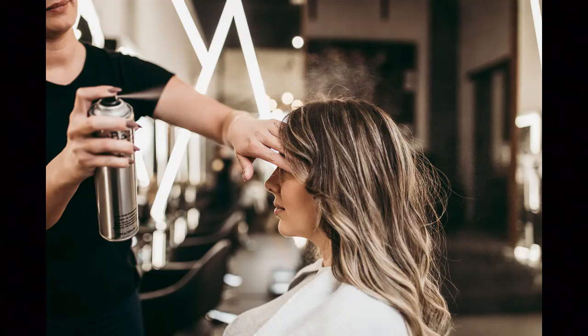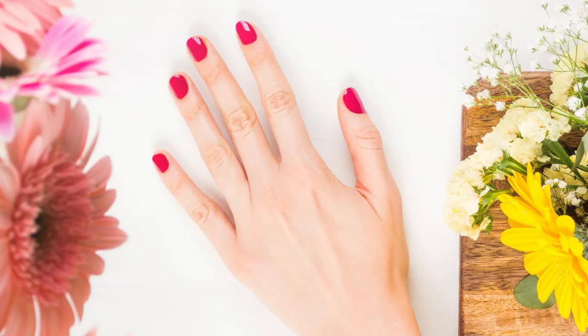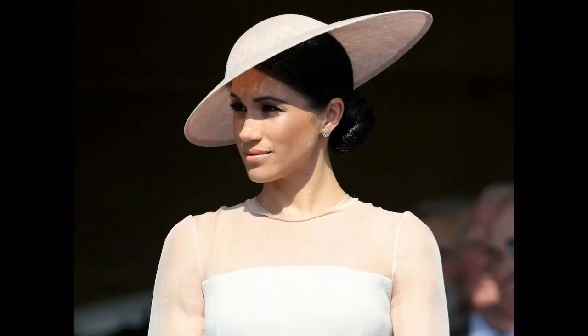Consistent grooming. Your hair should be silky. It should be shiny. And it's perfectly okay to get some hair extensions if you need it. Your nails should not be chipped. Make sure you get a good nail polish and that you get a manicure consistently whenever you need to. Your makeup should be subtle, natural looking. It shouldn't be overdone, and don't use too much if you don't have to.